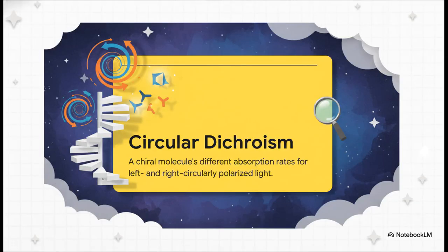So, now we have our special spinning light. What's it good for? This is where the physics of stars finally meets the chemistry of life. There's a principle called circular dichroism, which just means that chiral molecules, our handed amino acids, actually react differently depending on which way the light is spinning.